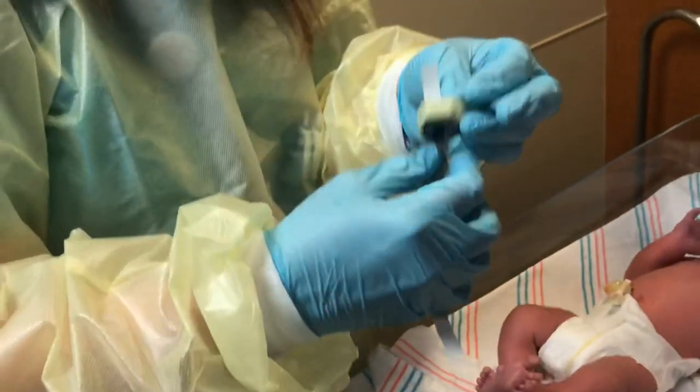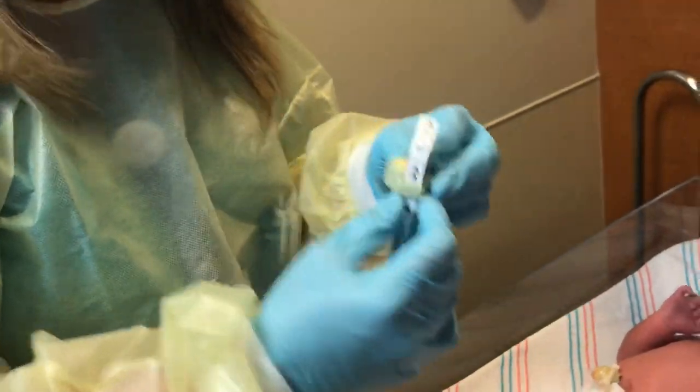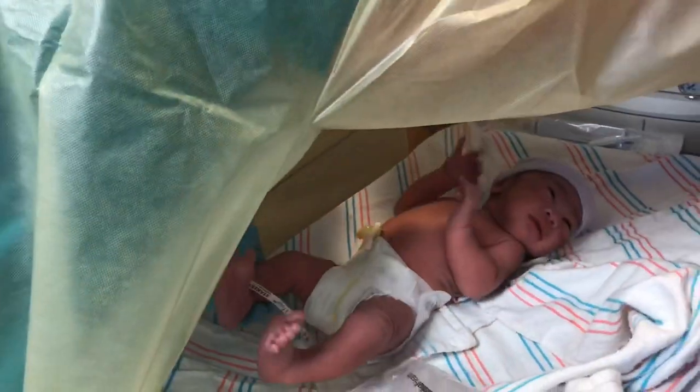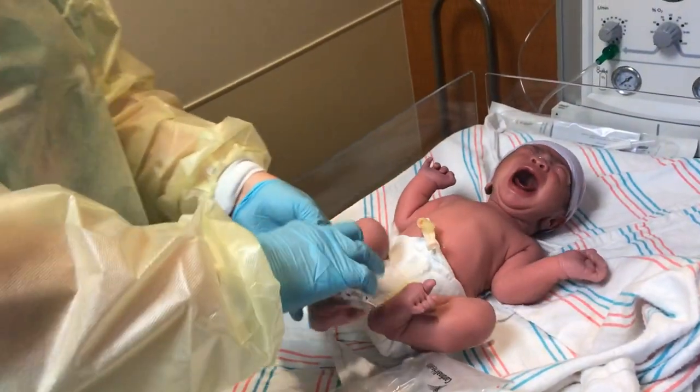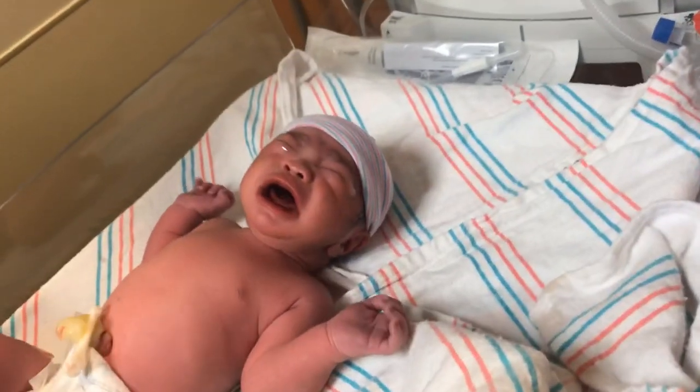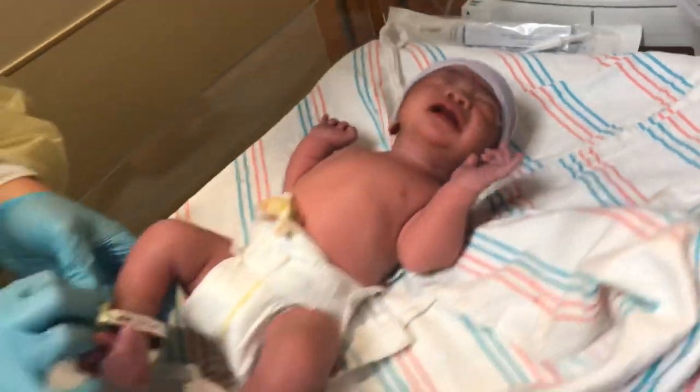Security device. Okay. If anybody takes him anywhere near the elevator, it will set off an alarm. Oh, okay. Did you already assess him? Do you want me to assess him and chart it? I have assessed, but you want to assess him? Okay. Yeah. Sounds great. Okay.